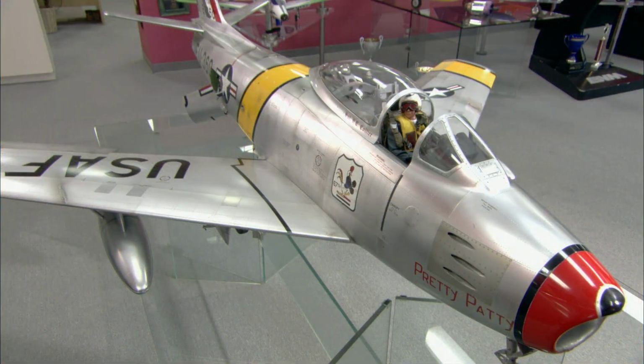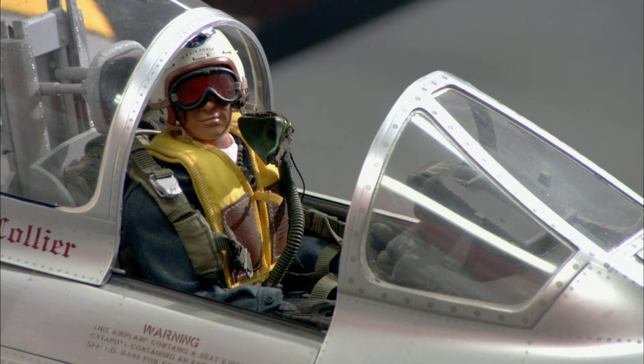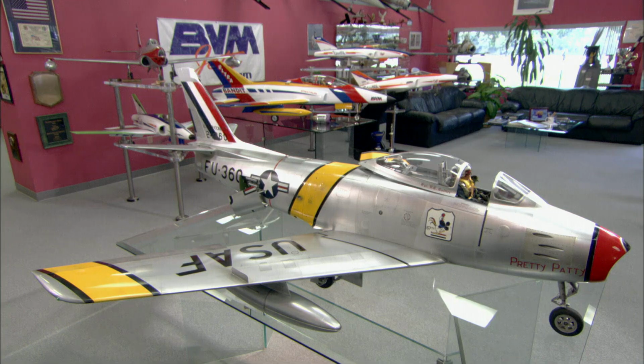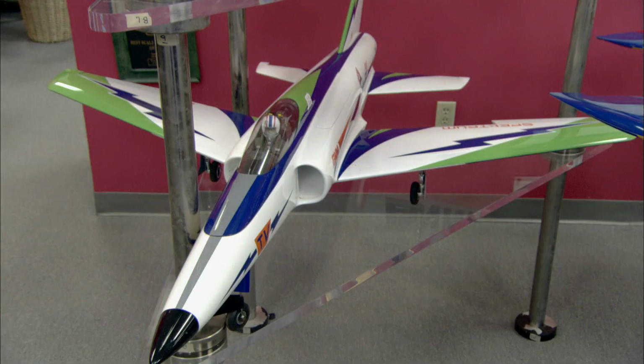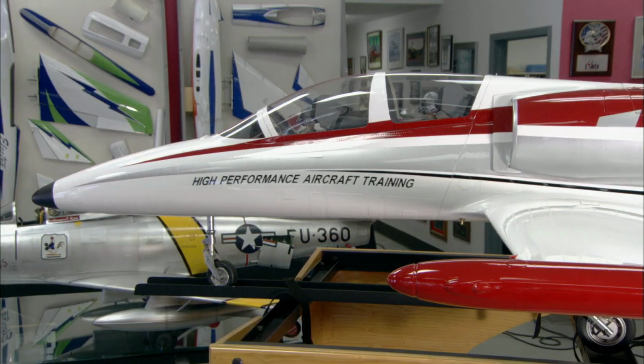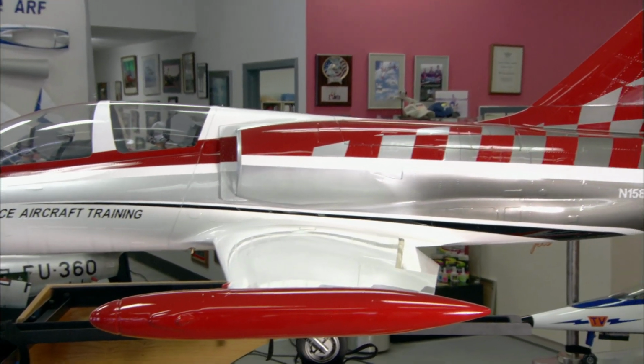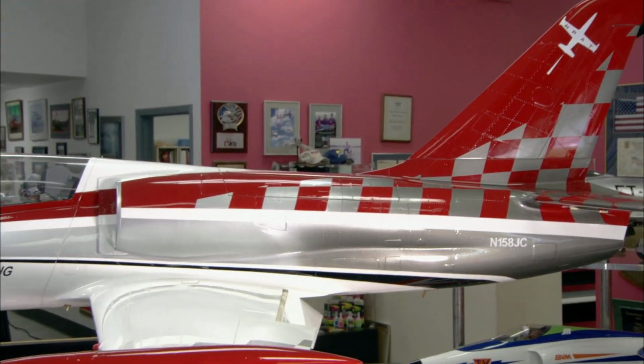With the cockpit now installed and a dial for a pilot, this 50s-era Korean warjet replica is in fighting form. All that's left is to install the radio control system, which will be done by the operator after purchase. From nose to tail, the attention to detail is impressive.